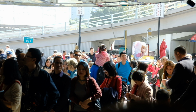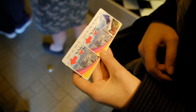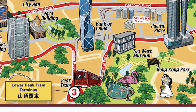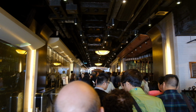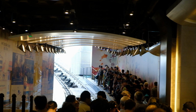New day, new sights. We're going up to the peak, officially Victoria Peak. The biggest must-see, probably, in Hong Kong because, well, everybody and their mother is queuing up here. Right behind the beautiful skyline, you're going up the mountain all the way to 550 meters, which makes it the highest point on Hong Kong Island.